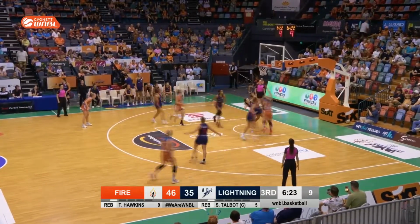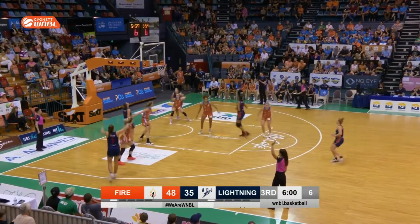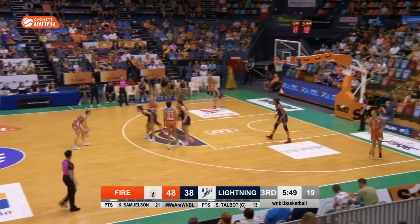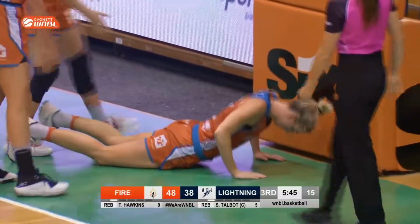Spinning around Steph Talbot. Talbot can't get her revenge. Gets her own boards though. Classic Steph Talbot. Out to Borlase for 3. Yes! She's a danger player for Townsville. Nicholson confronted by Munro. A big block.